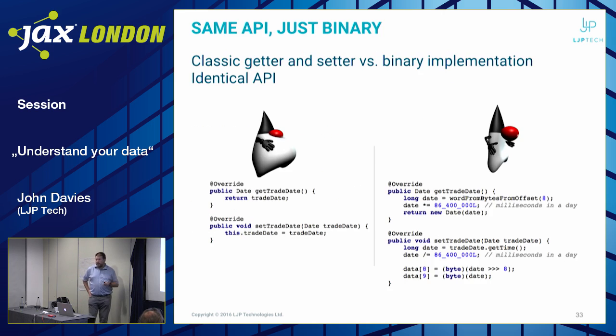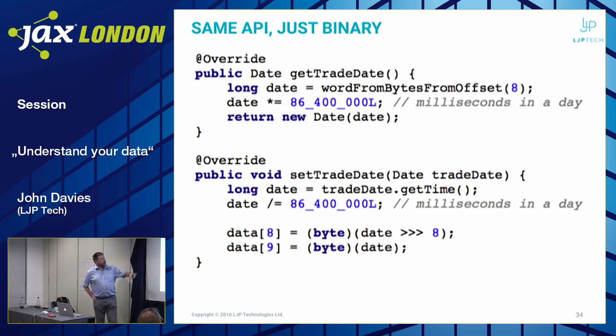And what we get, this is just a comparison. So we go to our code. Now, the whole beauty of an object-oriented language is that if someone writes the implementation, as long as you're using the getters and setters, you don't care what sits behind it. So if we take your standard get trade date, it returns the trade date or it assigns it, which is the standard getters and setters, but we put the implementation for the binary stuff underneath it.